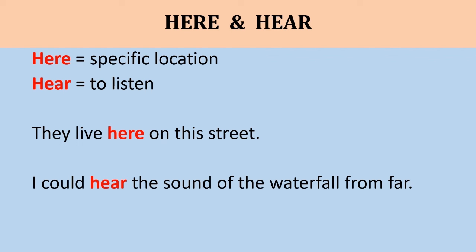HEAR here is to use your ears to listen. That is called hear. They live on this street. They live here on this street. So if you say here, that means they live on this street. I could hear the sound of the waterfall from far. That is HEAR. I could hear the sound of the waterfall from far.